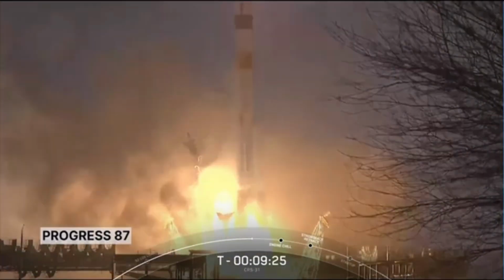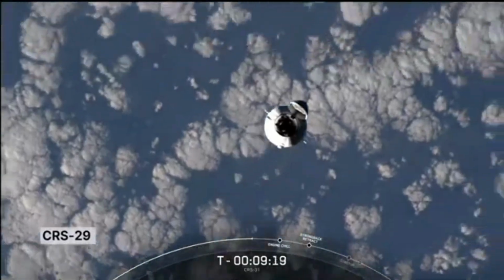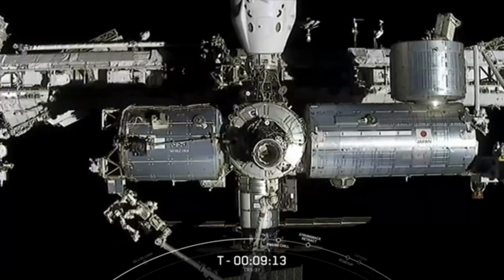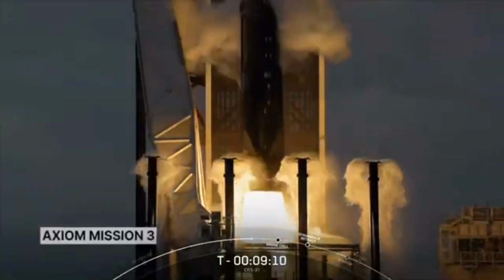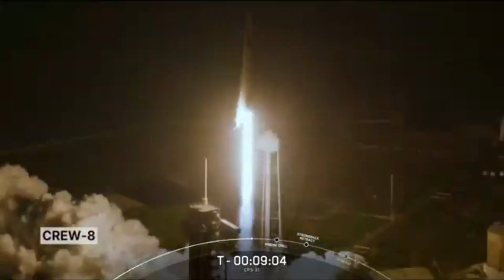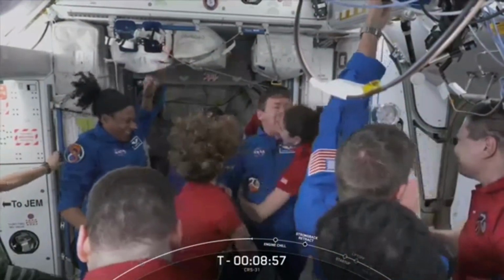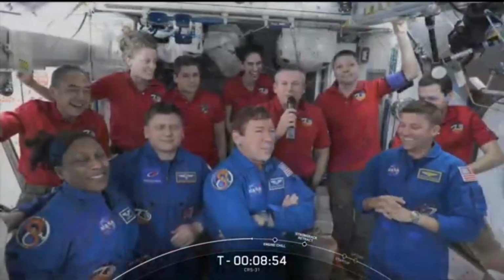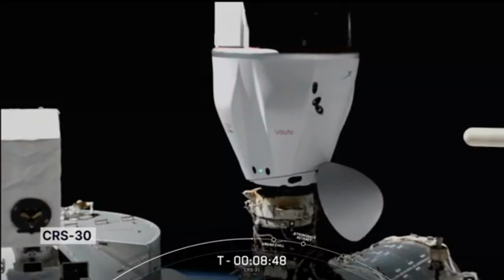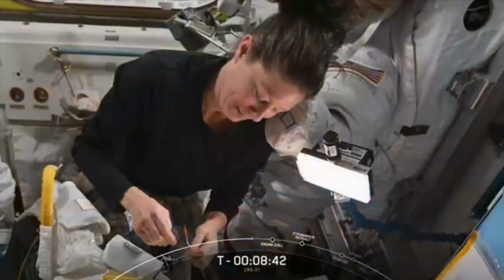The year began with Progress 87 delivering essential supplies to the International Space Station. NASA's SpaceX 29th commercial resupply mission followed, bringing critical research and hardware, ensuring support for science aboard the orbiting laboratory. Axiom Mission 3 expanded the station's research capabilities, introducing new perspectives from around the world. In March, NASA's SpaceX Crew 8 launched from Florida, each crew's transition mirroring the importance of coordination and teamwork in maintaining station operations. As the year progressed, NASA's 30th resupply mission with SpaceX and the arrival of additional crew aboard Soyuz MS-25 sustained the flow of research, resources, and explorers.